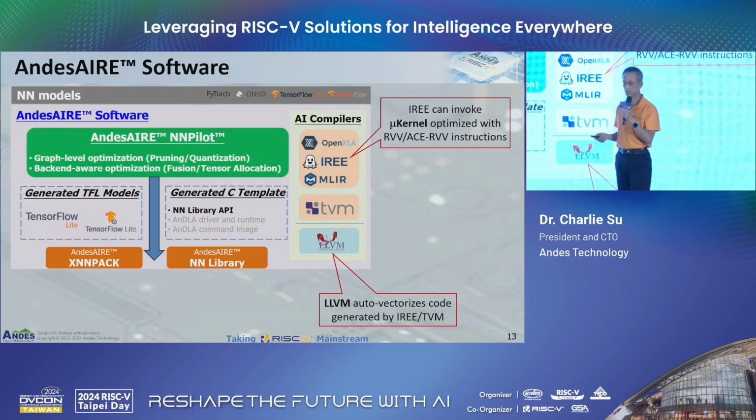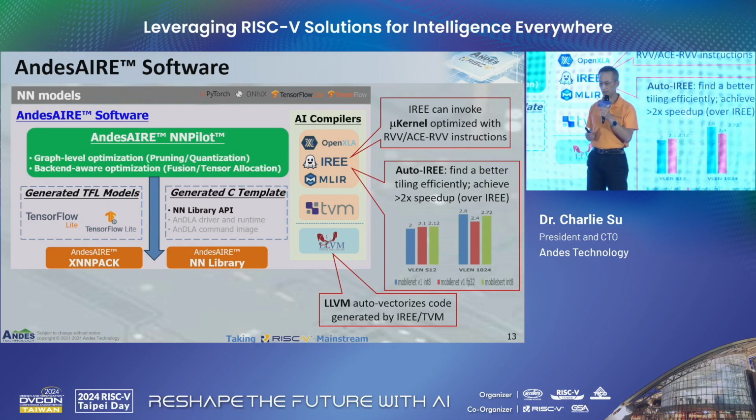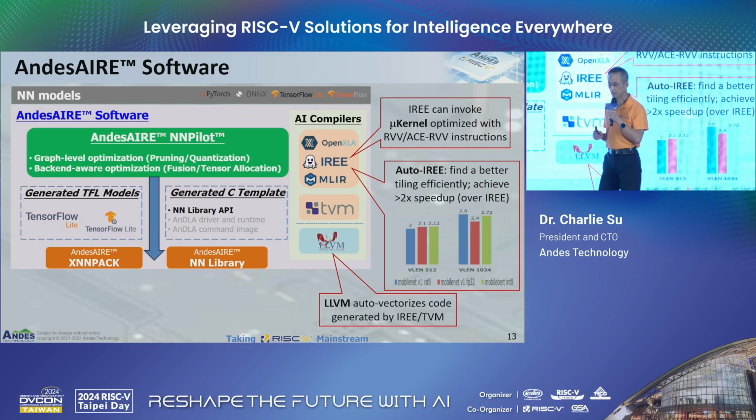This optimization can be done per processor. So we do a lot of work here on the microkernel. We also invented Auto IREE, which is the flow to find better tiling efficiently, instead of the user trying it by hand. With our experiments, you can achieve over 2x performance improvement over just using plain IREE. Here we have an example done with vector lengths of 512 bits and 1024 bits, using 3 different AI models.